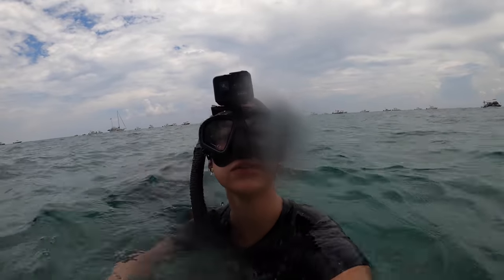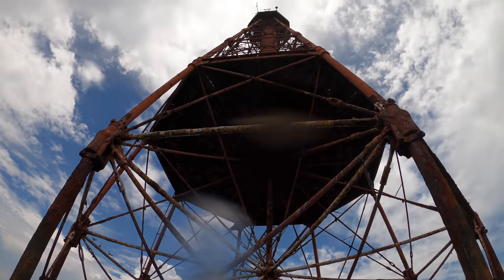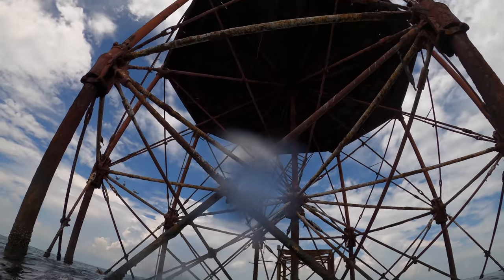About to go into the lighthouse. Check this out. Look at it. Look at the structure of this thing. All right, let's go. Amanda's already in there.